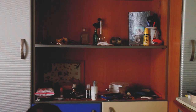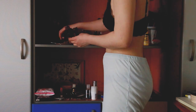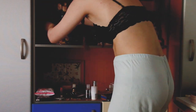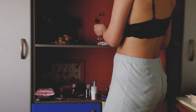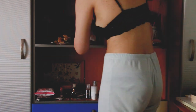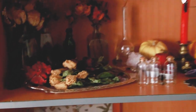So the first shelf was dedicated to witchy stuff. I have put candles, crystals, dried flowers, and basically other stuff I found in nature. The second shelf, the one below, was mainly for stationery like pens, pencils, and my electronics, chargers, cables I frequently use, etc. I know it's not very aesthetic, but I need these to be near me for quick access, you know. This is how they look now.